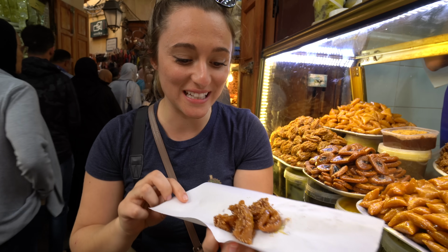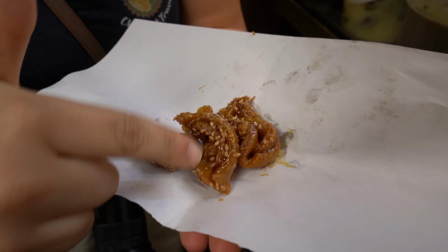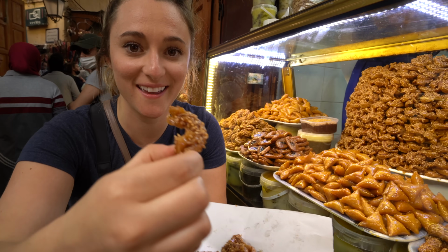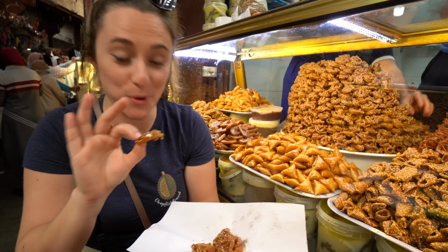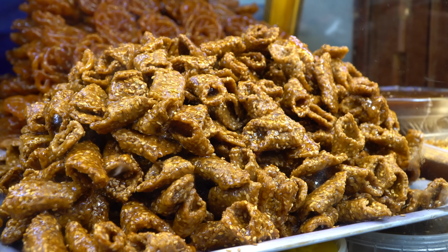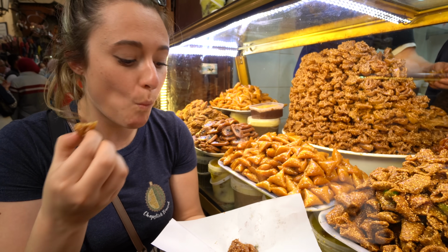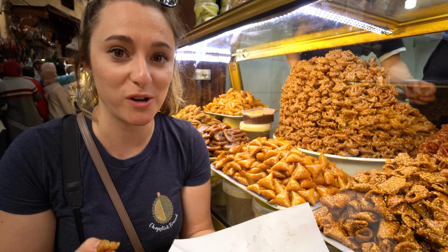So this is called brioche. It's a type of wheat that has been fried, covered in nuts, and then honey as well. So it should be a little bit of a crunchy snack. Let's give it a try. I was wrong. Not crunchy at all. That is totally saturated with honey, and it's become really soft, really thick. Oh yeah. There's also a lot of cinnamon on there as well. That is very sweet.